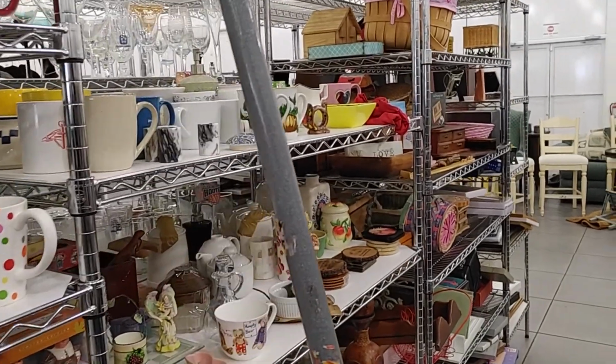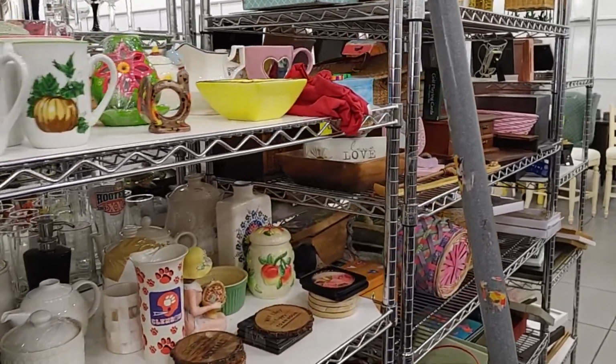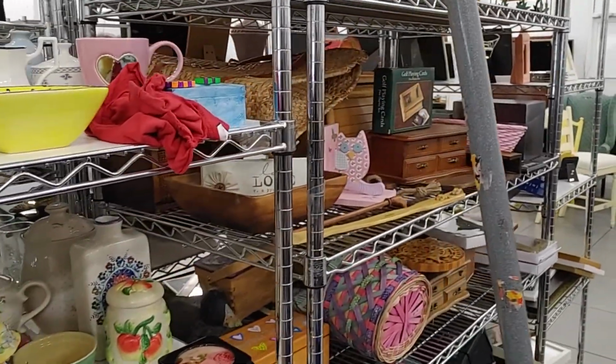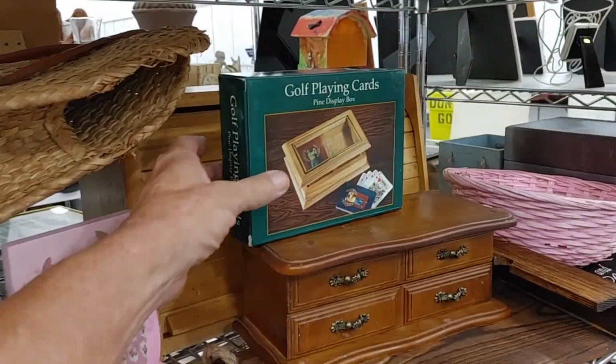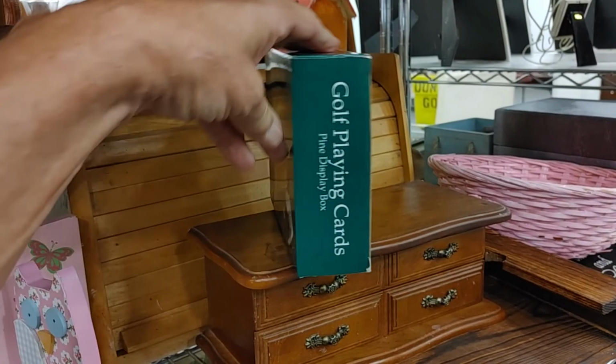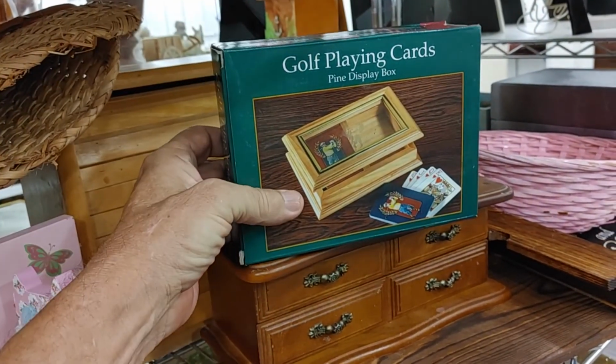I came over to this aisle, but it just had a whole bunch of mugs, and they were pretty common, ordinary mugs, so I passed on them. I did find this golf gift set. It was 2 decks of playing cards in a nice box. They were asking $4 for it, and they go for around $15.